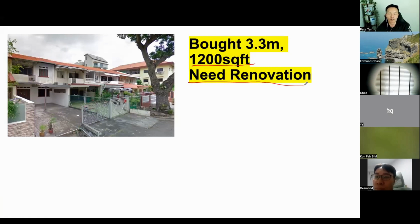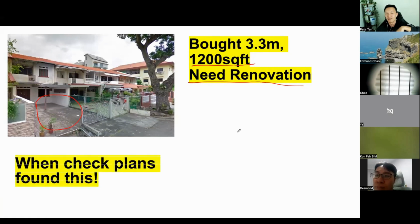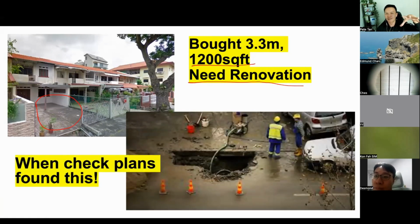When the person bought, it was also very similar to this kind of picture, where there is a bit more land in front, but not exactly like this. There's land at the side, so he thought, hey, maybe I can build a bit more there. They wanted to do something with the land. But lo and behold, what happened? When they checked the plans, after they had already put down the option fee, they found that they actually could not build in that area. Why? Because there is a service pipe that runs under the ground.